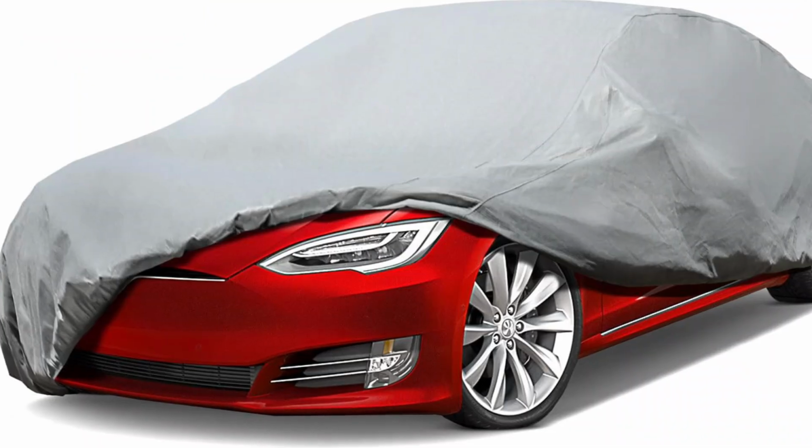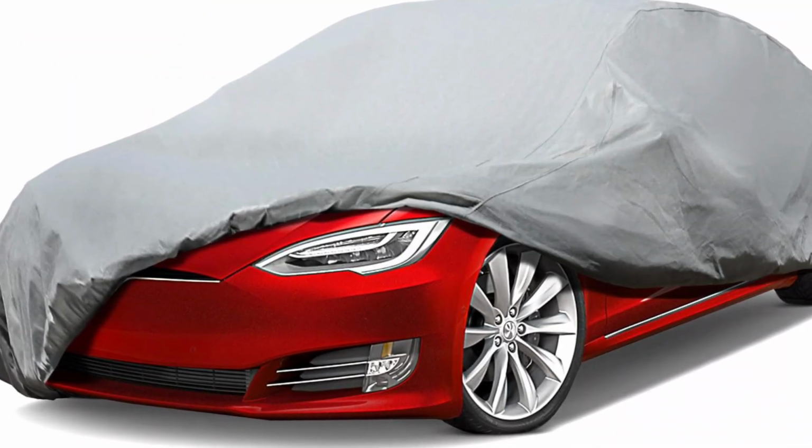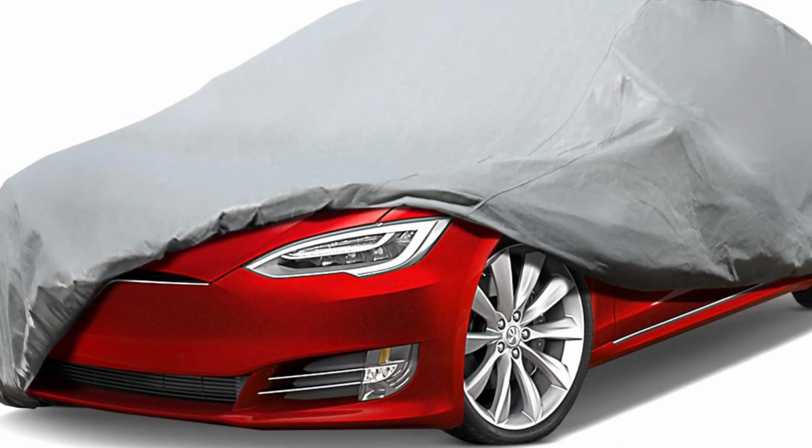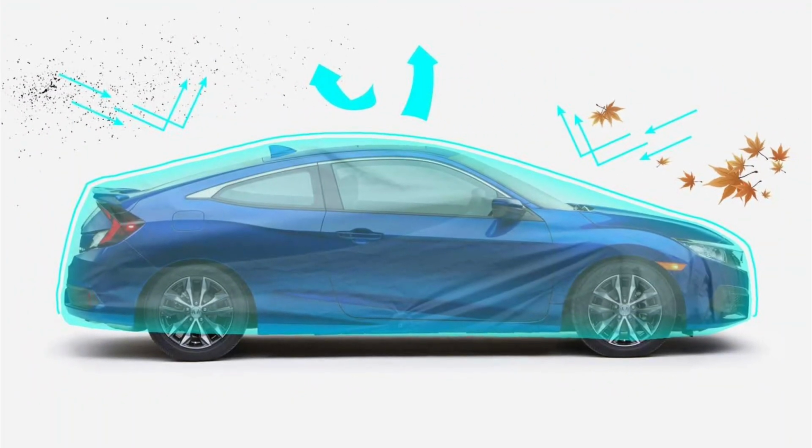However, I'm not a fan of all the fuzz that the cotton lining leaves behind. Also, after seeing it get drenched in heavy rain, I can confirm that it's not waterproof.